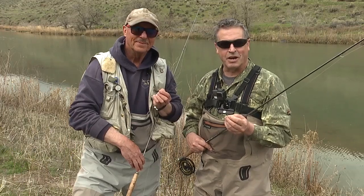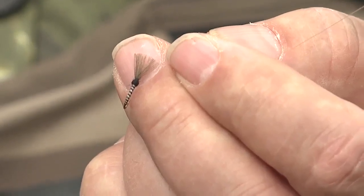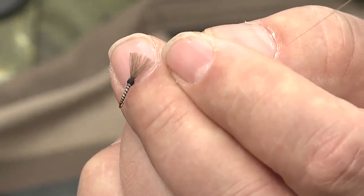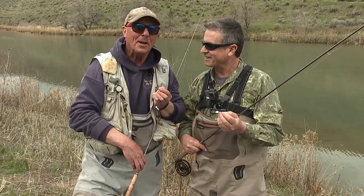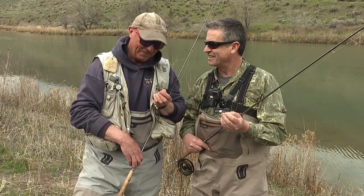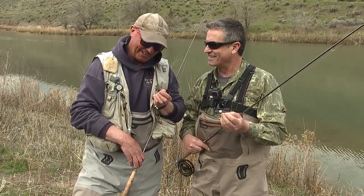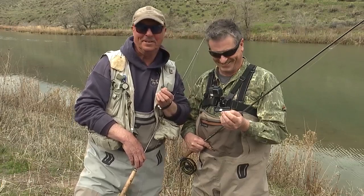So here we are on the Owyhee River, and we have the flies that we tied last week. I have one of Nate's flies, which obviously looks good, and you have one of mine, which looks awesome. They're not quite the same, though. No, not quite the same, but they're gonna work. Yours has a little bit longer wing on it. It does. Yeah, you missed on that scissor cut just a little, Steve.